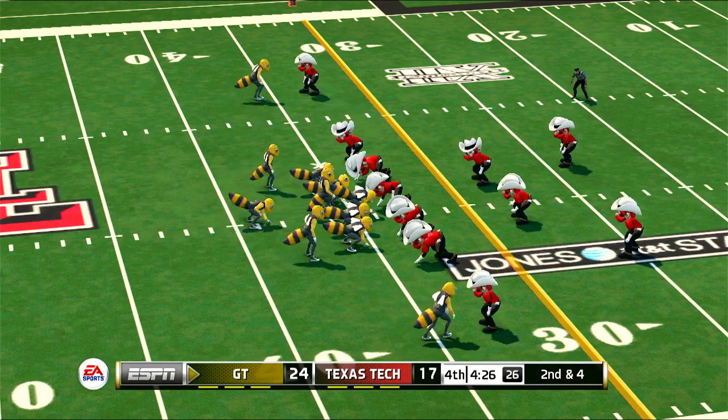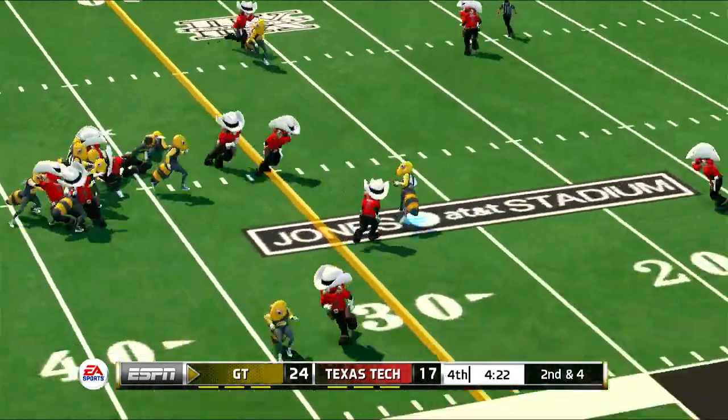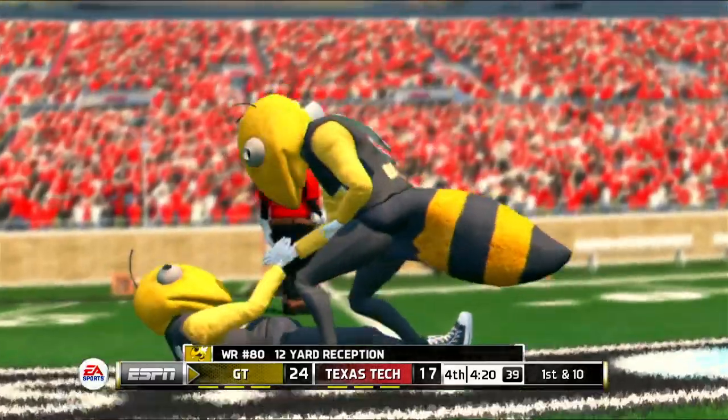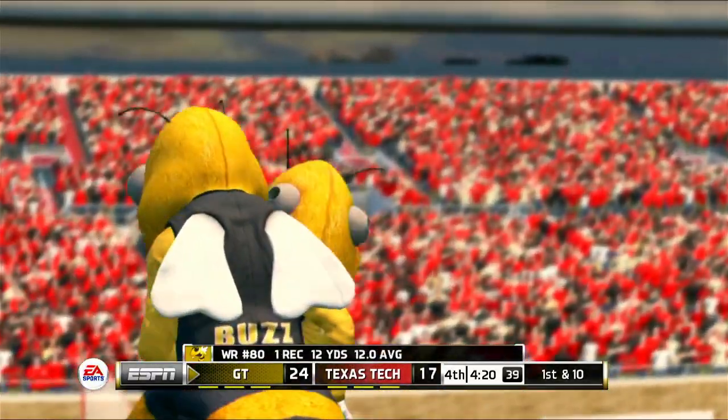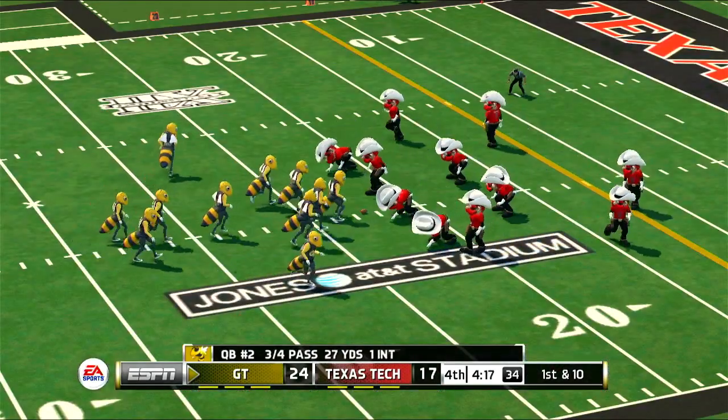Georgia Tech is up a score. Set. Gets it out quickly. He's tackled at the 23. Number one on the tackle. Here's the eighth play of the series. First down.